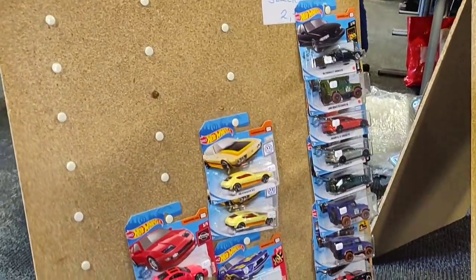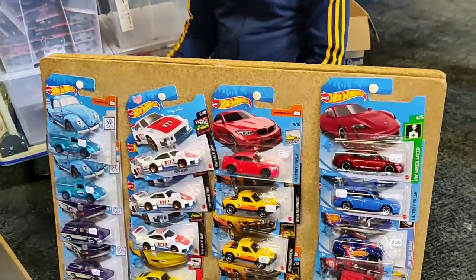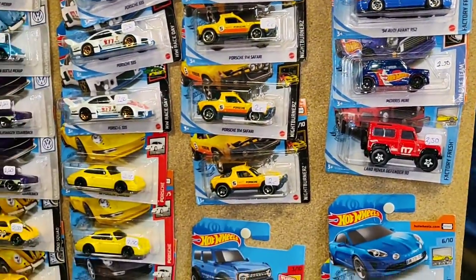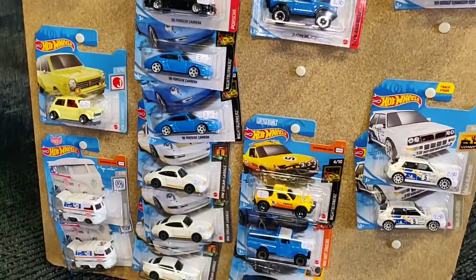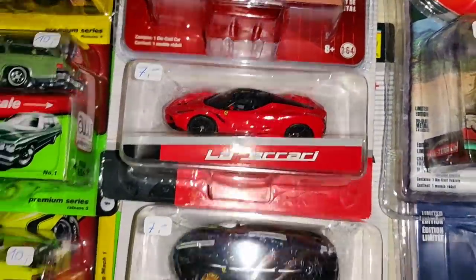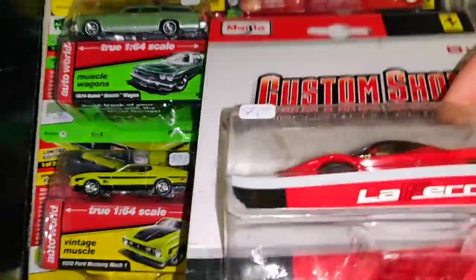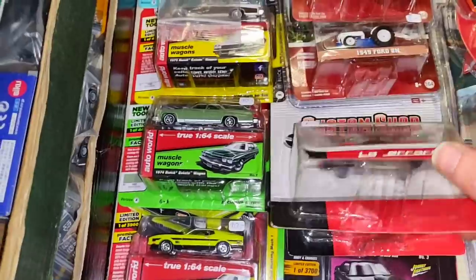Some cars here at the back. Easy, dudes. Stay steady with the camera. Very popular model. Nice Ferrari. From what brand? Maisto. Cool. Check this out, guys. Doesn't look bad at all for a Maisto.